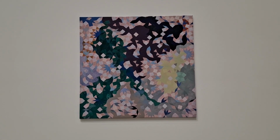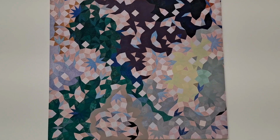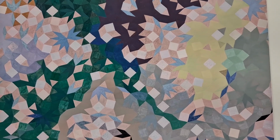Contradiction between the inside and the outside may manifest itself in an unattached lining, which produces an additional space between the lining and the exterior wall. 2025, egg tempera, gesso on wood, aluminum, 47 by 47 inches.